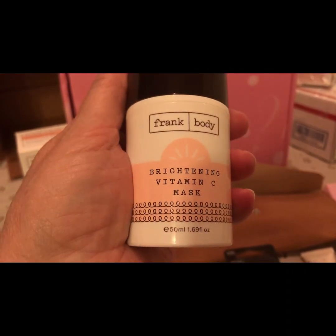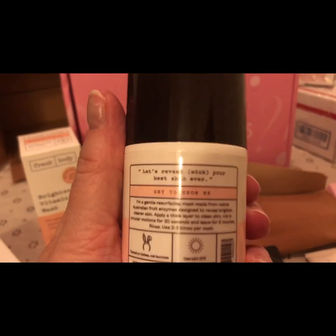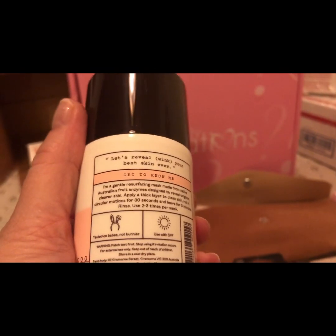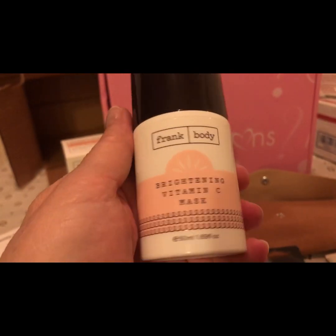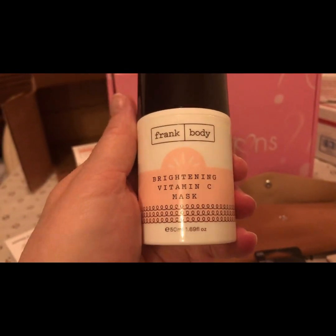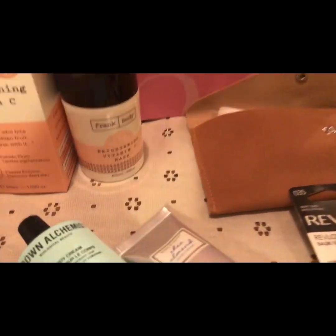I've gotten this so many times and never tried it. I can't believe I'm not trying it again. It has that Kakadu plum in it, and it's a mask. It has papaya enzyme to dissolve dead skin, so it sounds really nice. So that's the last one. All right, so those are all of my items that are in the giveaway.